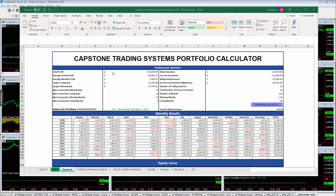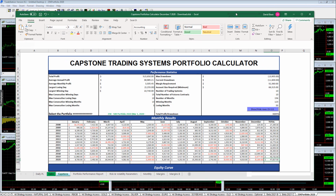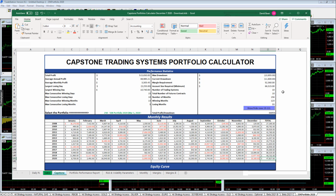We continue to analyze the portfolios as we go and approach 2021. December the 8th, we are a few weeks away from January 2021, and we may still have some uncertainty as we go into January, but this is what we're looking at. This is the current 25K portfolio.